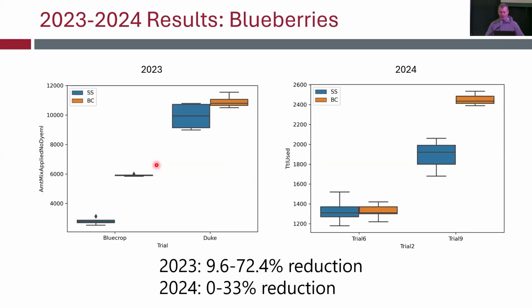So I'm going to go through a number of these fairly quickly, and they're going to all pretty much look the same. This is the amount of product that we applied. What's important here is to look down here. This kind of gives you the take-home message. In 2023, the spot sprayer reduced between 2.5% and 72% of the herbicide that was applied by the broadcast sprayer. So up to 3/4 of that total amount of product applied. This is in a post-harvest situation.